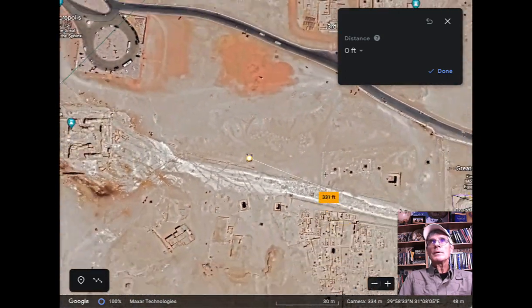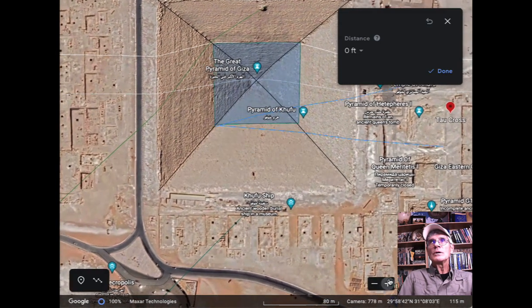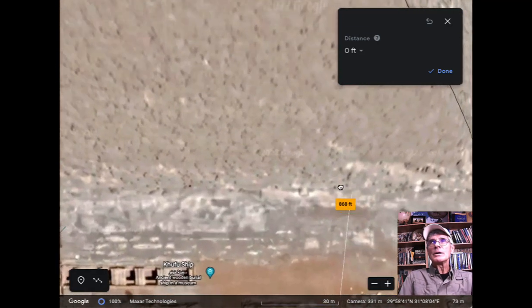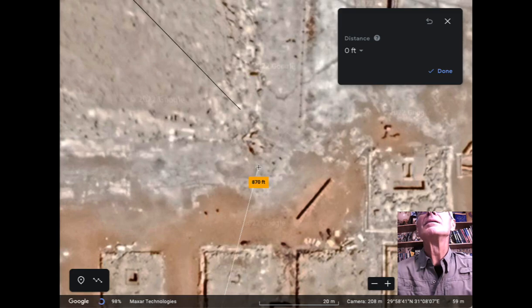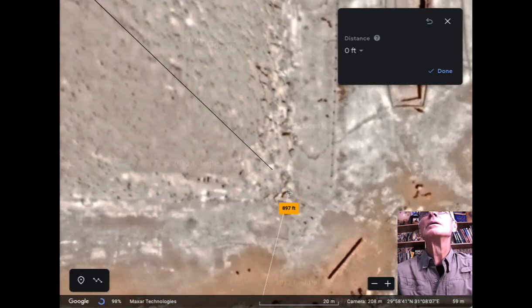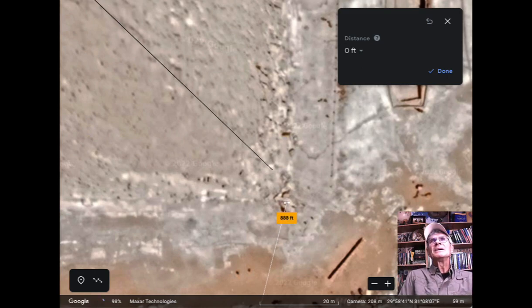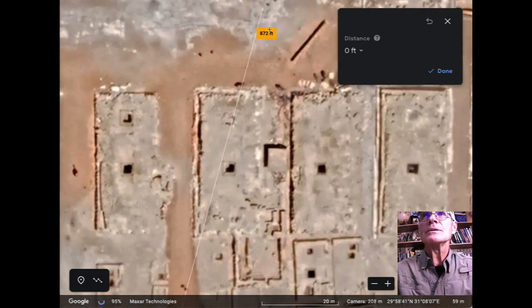Let's start with Khufu. Now my contention, of course, is 888 feet. It's hard to see exactly where the borders are on Khufu, but let's go a little bit closer and see what we can come up with here. Okay, here's 888 feet right there. Now that is very nearly the southeast corner. It's right on a line this way with what appears to be the edge, and it's on a line this way. So I'm not lying or deceitful or anything. I'm saying that it's 888 feet to the southeast corner of Khufu. Obviously, there are some tolerances, plus or minus.